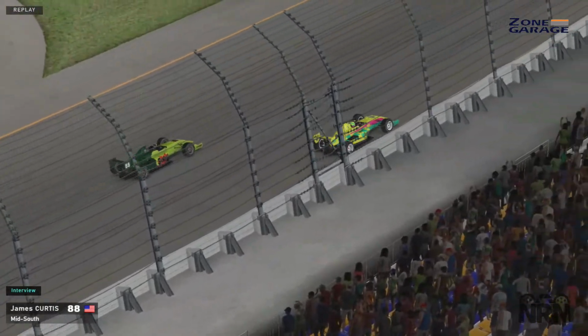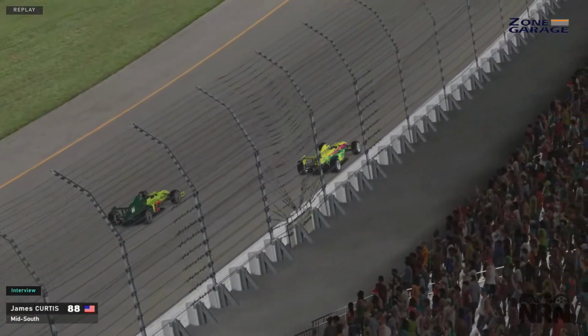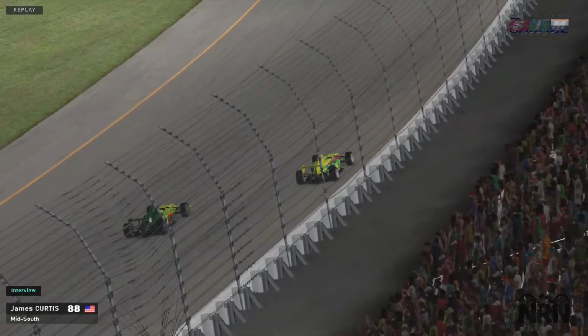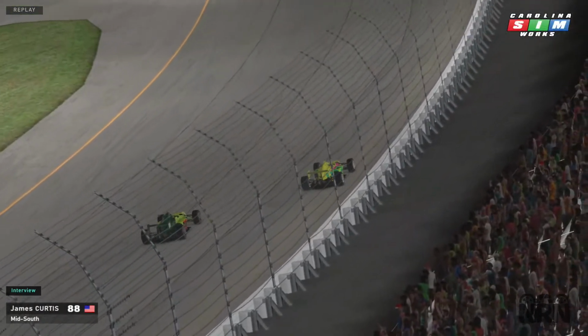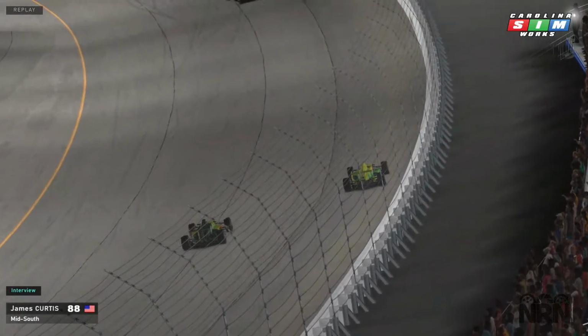Oh, I was going to the pits right whenever the yellow came out. I actually got a black flag for entering the pits under closed pits, because I was going right in. Yellow came out, and the iRacing marshals got me.